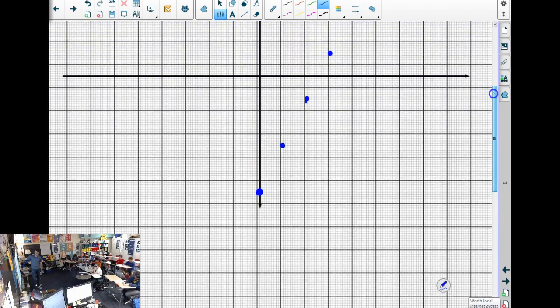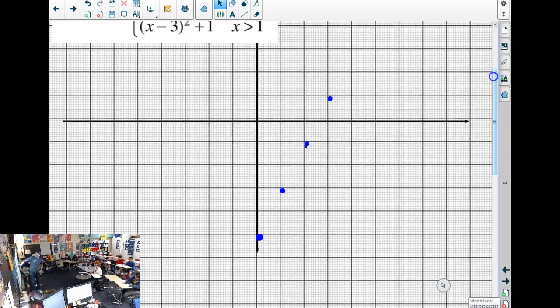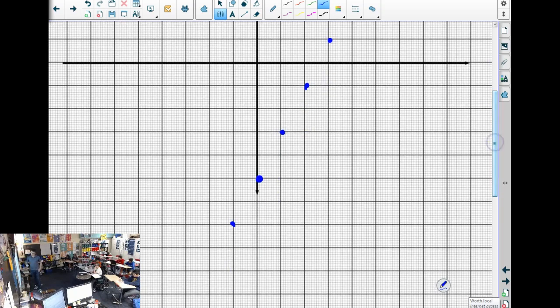Wait, what? That's not how it works. I thought you meant reflect it, and you can't just do that. I accidentally shifted my page. So down, still keeping that slope of 2. And if it's less than or equal to 1, does my point stay shaded, or do I have to make it empty? Less than or equal to.